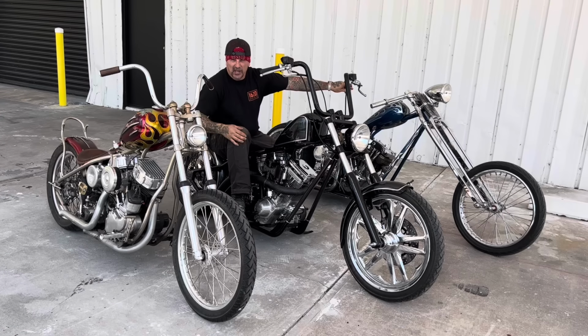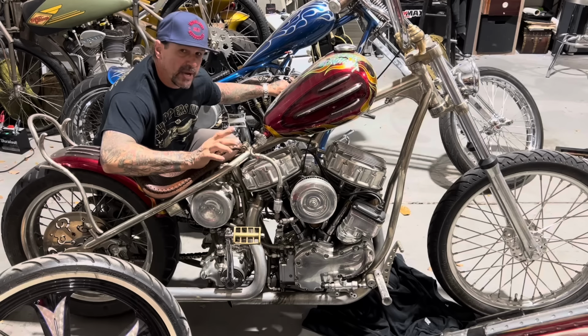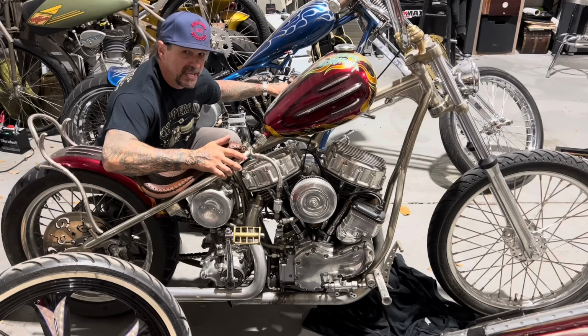So there's a pretty quick look in comparison between the Indian Larry, West Coast Choppers, and Choppers Inc. choppers from the mid-1990s to the mid-2000s. I'd just like to point out that the West Coast Chopper is a Long Beach built West Coast chopper. Blue was built in my shop in the 1990s by me.